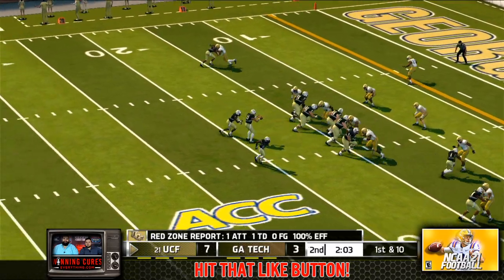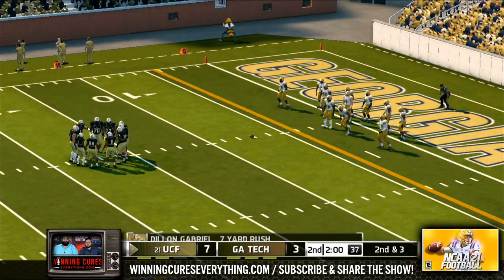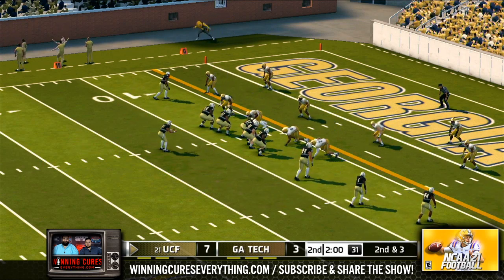Ready, easy. Here's an opening. Makes it out to about the 7. The Knights will use their first time out of the half. And this is the 9th play of the current drive. So an empty backfield with 5 wide receivers.